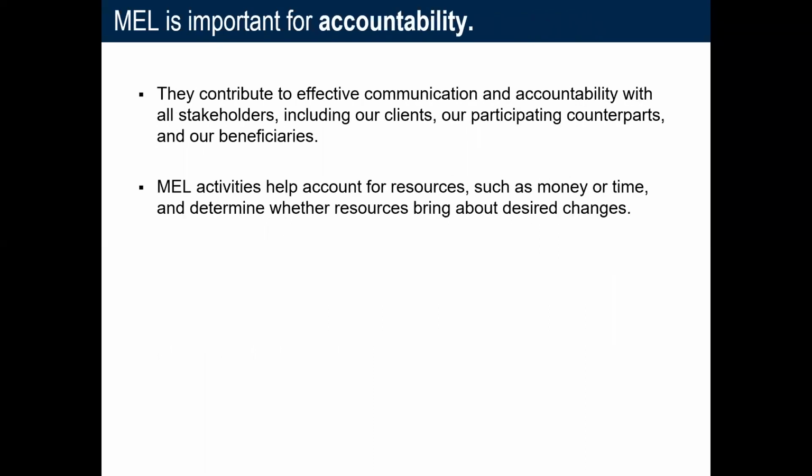For accountability, as I mentioned, I will speak more from my experience with USAID. MEL helps us effectively communicate with our partners, with our donors, with our beneficiaries. It helps us account for the resources, such as money and time, and allows us to really know what our resources are doing for us in our program.